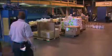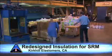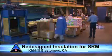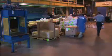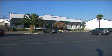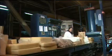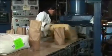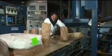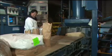The ARES-1 5-segment reusable solid rocket booster first stage will be utilizing a newly reformulated internal motor insulation thanks to ongoing efforts at Kirkhill Elastomers. Kirkhill Elastomers, based in Brea, California, is a partner with ATK Launch Systems. They have been developing and manufacturing the motor internal insulation of the Space Shuttle's solid rocket booster for 25 years.